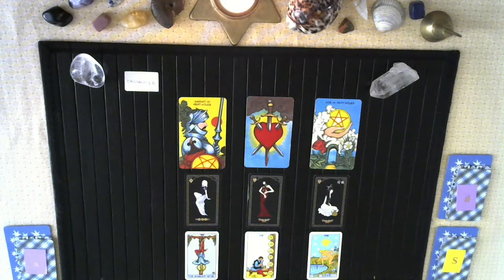This person, I said before, might be younger than you. So they might be wanting to come in with a message for you to start something new. Maybe they want to start this new financial or this grounding energy or this stability with you. And they're having hopes and faith that it will happen, okay?